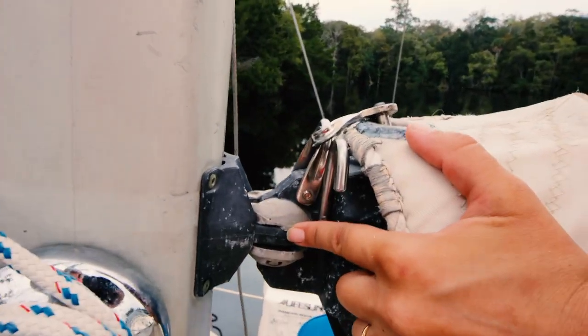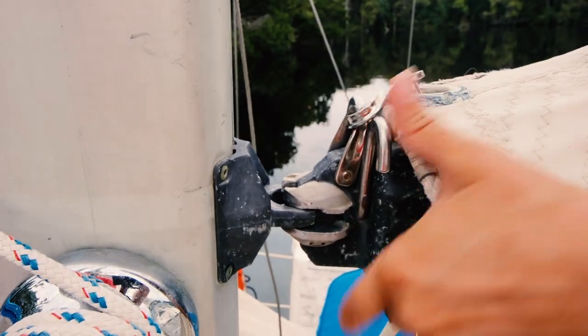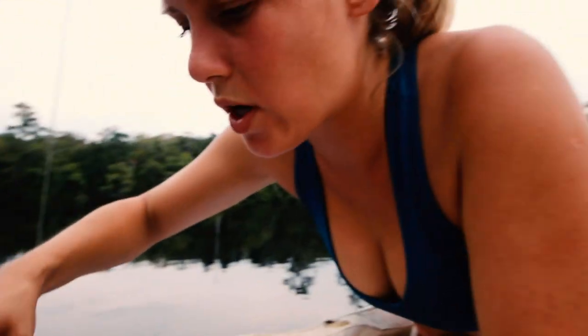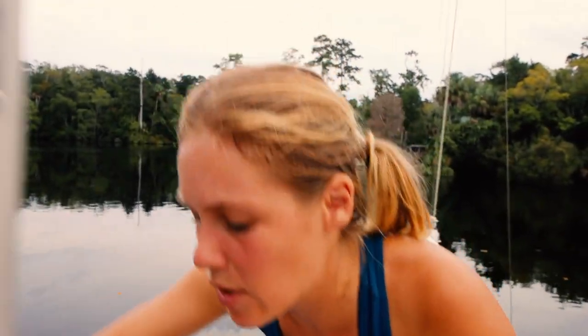This is actually a weird boom. If anyone knows what it is, I mean, I can lift it off. So we don't know what that boom is all about, and it seems weird. Maybe it's broken, maybe it's not, I don't know. If anyone knows about that, let us know in the comments down below.